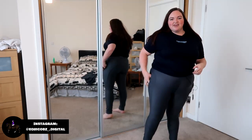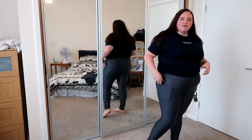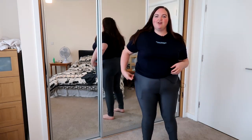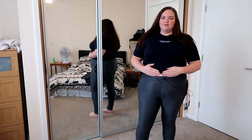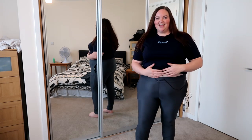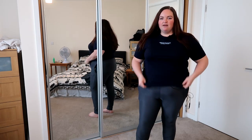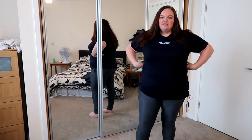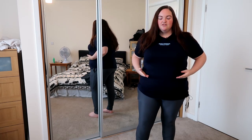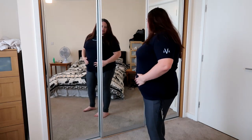So yeah, let's check. Oh yes. Plenty of room for your phone, and you can zip it away so it's not going to fly out of your pocket, which is great. There's only one thing I want to say about these. They're a bit mid-rise. I don't want to show my tummy, but I'm going to get it out just to show you. So I would prefer it if it came up a bit higher on me. They finish here, and my waist ends more up here. So if they could just be a little bit more high-rise for me, I would prefer it.